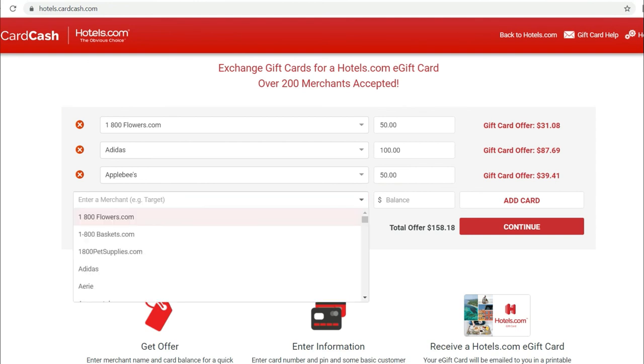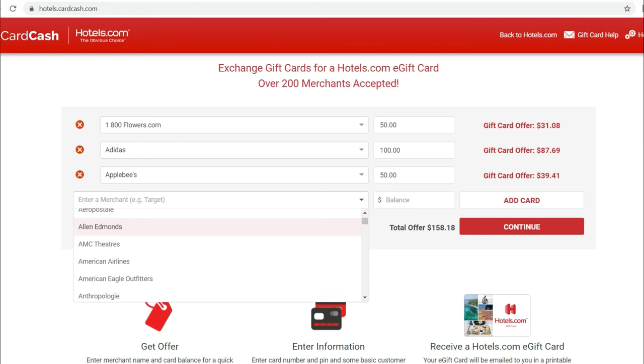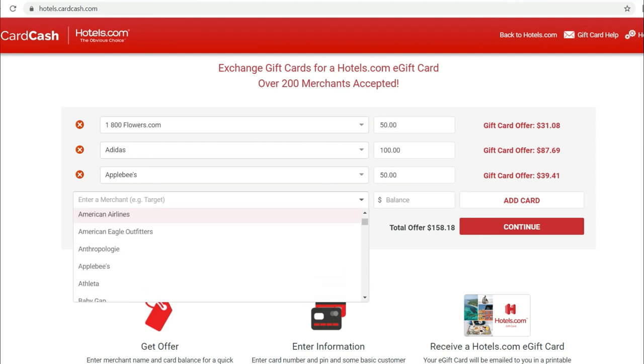So let's look at some of the names before we go. Aeropostale, American Airlines, Applebee's, Bahama Breeze, Banana Republic, Barnes & Noble, Bass Pro Shops, Bath & Body Works, Bed & Breakfast, Bed Bath & Beyond, Best Buy, Best Western, Bitcoin, Boston Market, Buffalo Wild Wings, Build-A-Bear, Burberry. It's just so many different cards that you can trade in. Cinemark, CVS. Yes, just trade the gift cards in, use them on hotels.com. It's that simple.